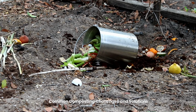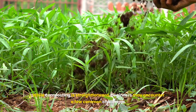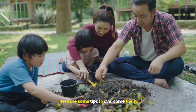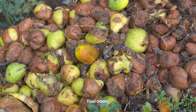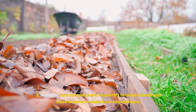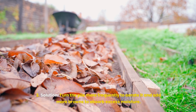Common composting challenges and solutions. While composting is straightforward, beginners may encounter a few common challenges. Here are some tips to overcome them. Foul odors. Solution. Turn the pile more frequently to aerate it and add more browns to absorb excess moisture.